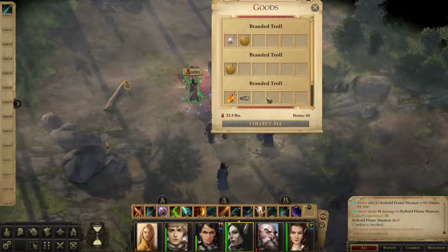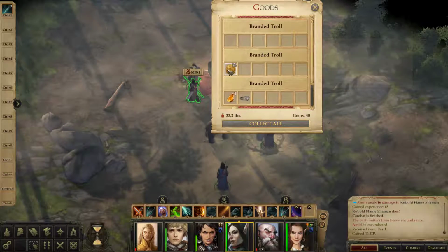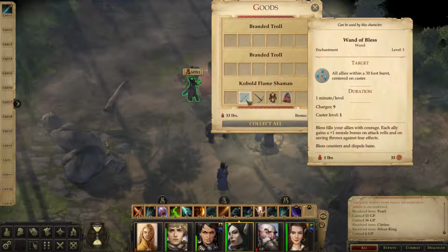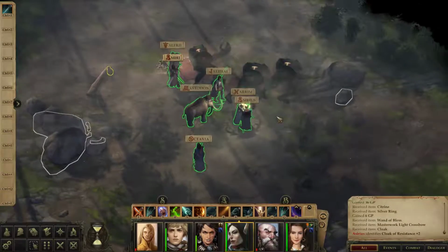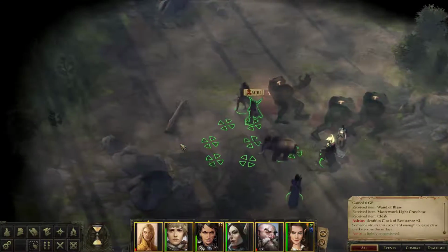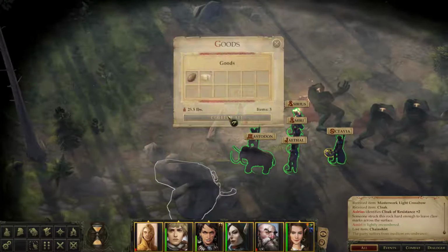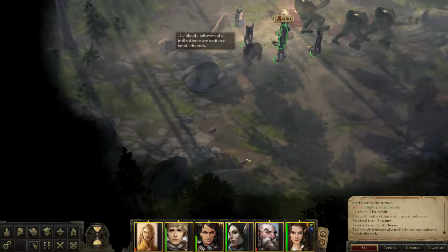Alright, so basically, if you've been watching the Let's Play, then you've been just rewarded with knowing what happens there. Wand of Bless? Light crossbow, a cloak? Someone struck this rock hard enough to leave claw marks along the surface. Oh, we're a little over encumbered. The bloody leftovers of a troll dinner are scattered beside the rock.